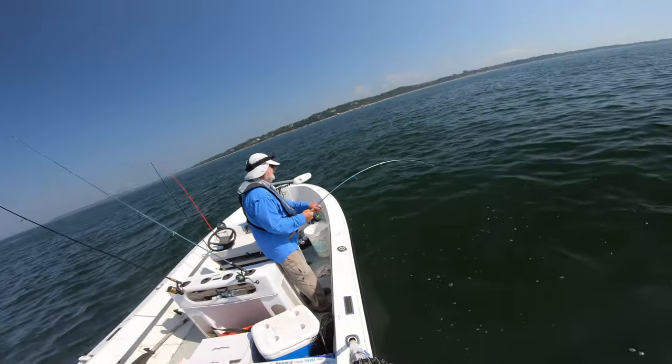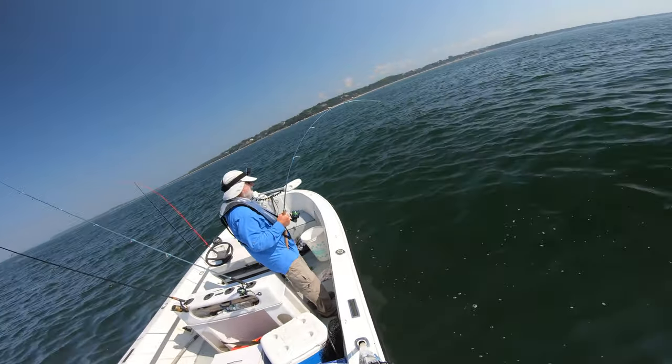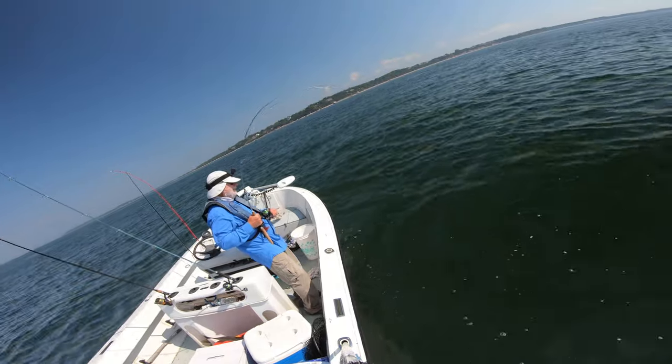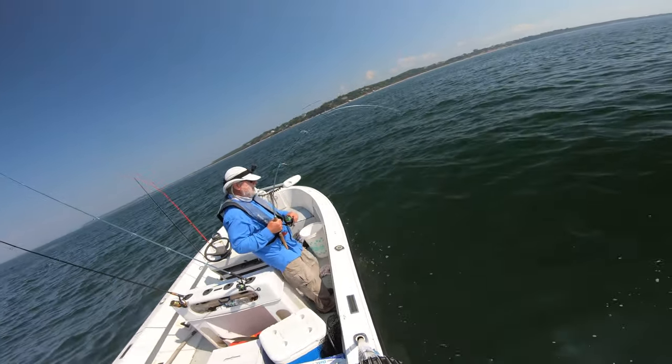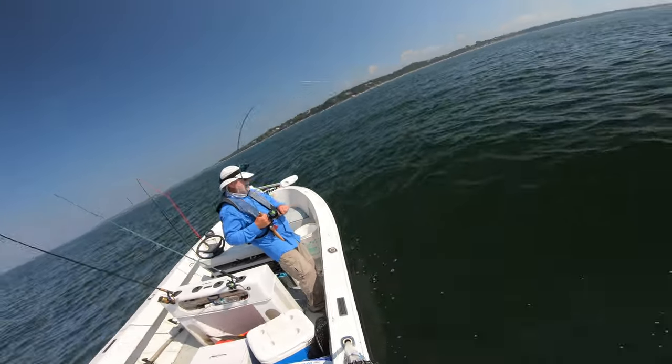So that rod that I'm using is one that came out earlier this year. It's the Dark Matter Skinner Jig and Bounce Spin, but it's the ML. Weight range roughly like 3/8 to an ounce and a half. Since I'm using ounce and a half jigs, it's working fine for this.